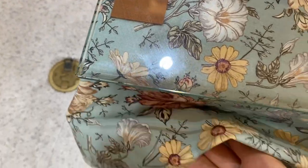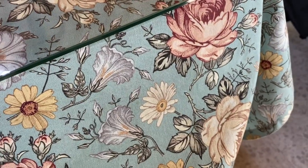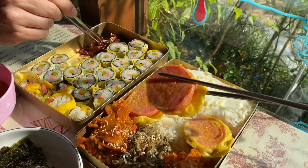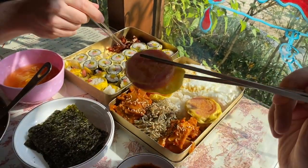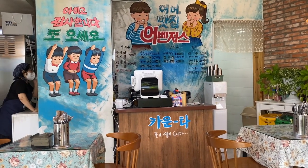Also, I really like the decor around the space here. For this quote vintage tablecloth, they have it everywhere. Like this vintage tablecloth design too. This is the Memories lunchbox, y'all, and it's so delicious. There's kimbap, there's all these different side dishes, rice, fried egg. I am still dreaming of this meal to this day.